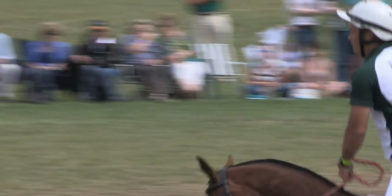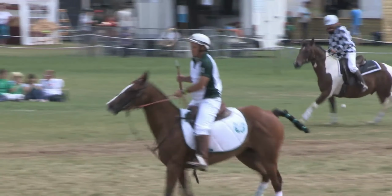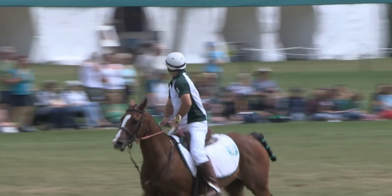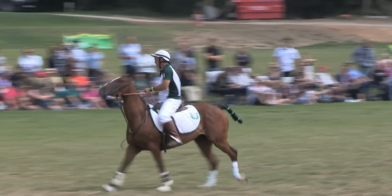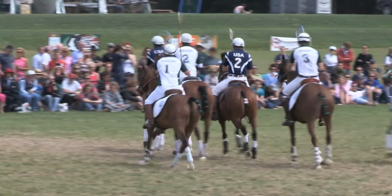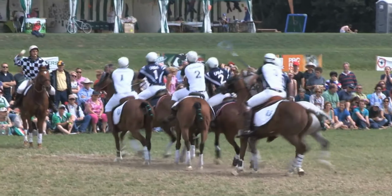That'll make it 3-0 in favour of Zimbabwe, this chucker. So Zimbabwe go to a 3-goal lead. 5-2 the score. And they'll line up on umpire Fraser Donnelly on the crowd side of the field.